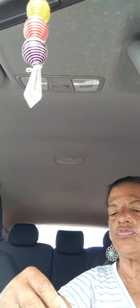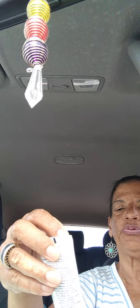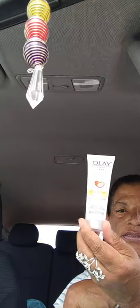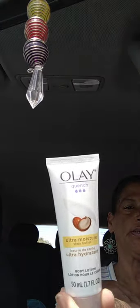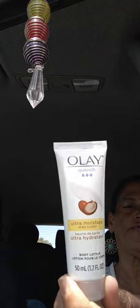I got the Aloe Oyster Moisture Shea Butter Body Lotion. It comes in 50 milligrams, 1.7 fluid ounces. I'm going to use this for my hands. This is going to be in my purse for my hands. This little thing is not going to do my body lotion. So that's going in my purse.